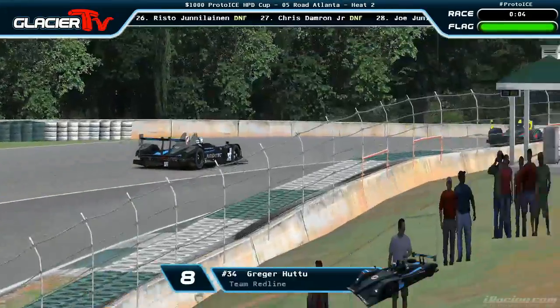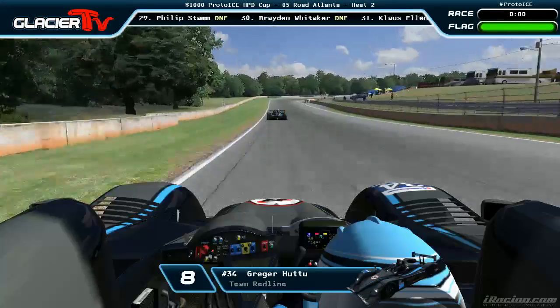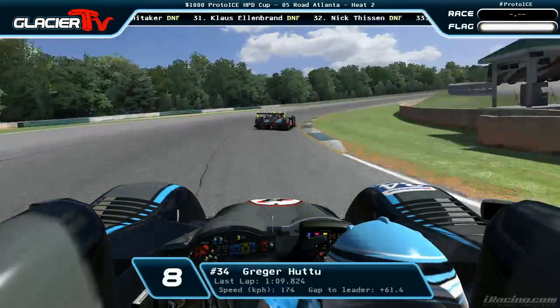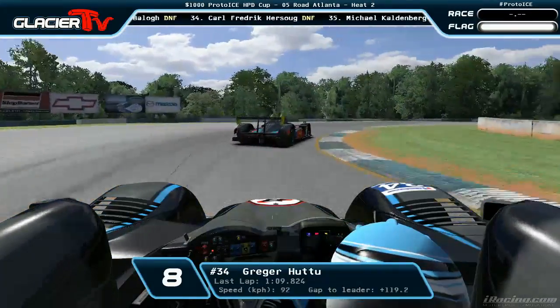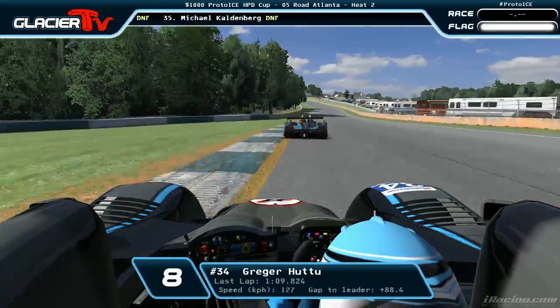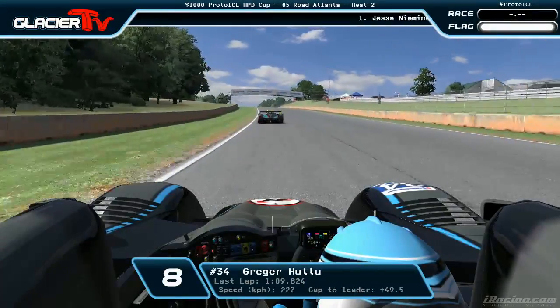Checking back in that battle with Hutu. He is still harrowing Jorn Jens, but looking as though he might be giving up the ghost now. He's got himself literally 2 more chances down the chicane. He's getting himself a different run there through turn 7. This actually gives him a bit more of a chance as they come up the hill 1 more time. He's not close enough though.